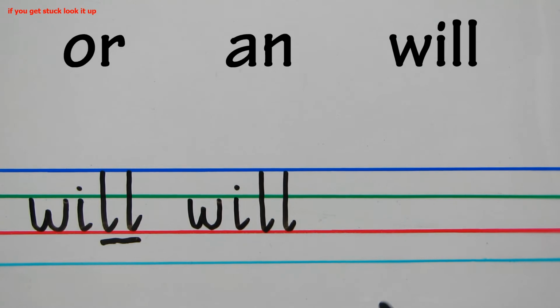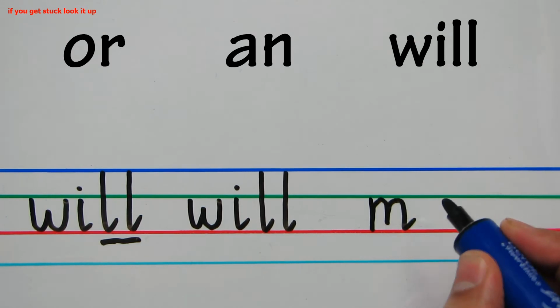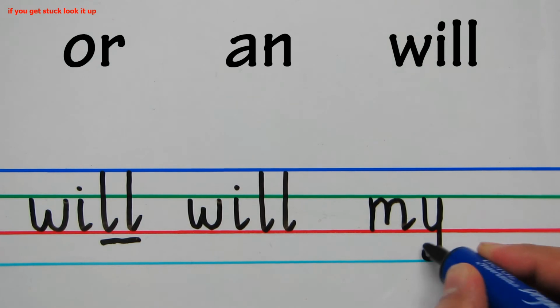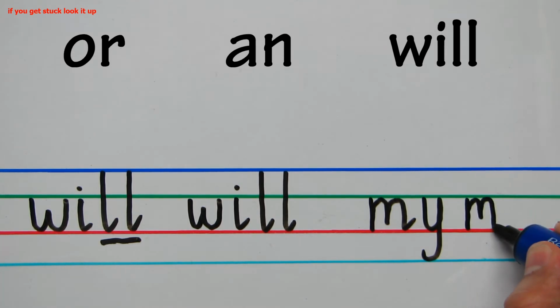The fourth word on the sheet is my. M, Y. My. Again. M, Y. My.